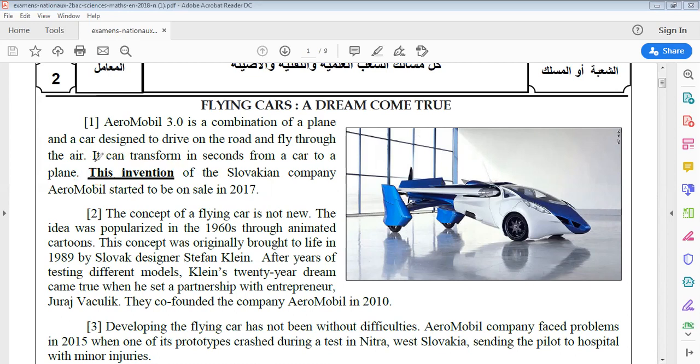So, what do you think? It can transform in seconds. So it and this invention, same thing. So what is it? What does it refer to? What does this invention refer to? It's Aeromobile 3.0. Yes, very clearly. Okay. So once I find my answer, I can highlight it, in order not to forget it, and work in an organized way.